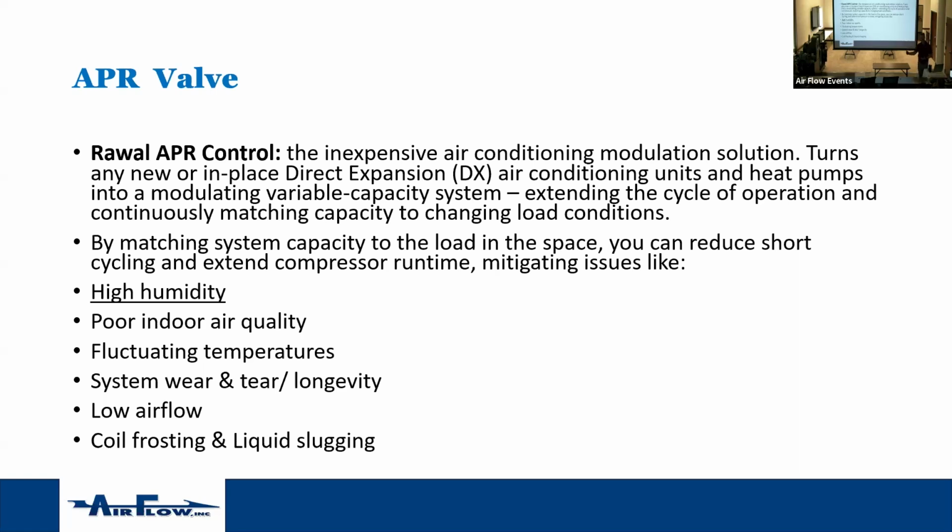Then we can bring that on and couple that with, say, if we have 2 5-ton compressors and we have an APR valve on the first stage, we can also run that second stage at full capacity and then modulate up with the APR valve on the other one. So it allows us to basically replicate some of the things that we could do with a digital scroll compressor through a different process. And if you have multiple refrigeration circuits, you can have an APR on each individual circuit, so it gives you even more range.